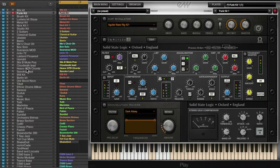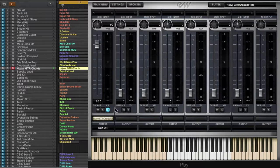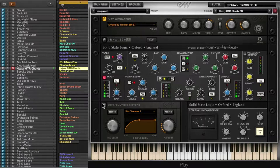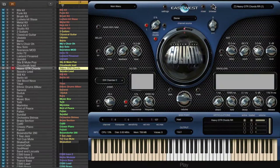All right, getting down here, I had these heavy guitar chords. So it's just pretty awesome. There's your long chords. And if you hit it softly, you get a chug. I'm laying on the reverb a little heavy. Great stuff. This comes from the Ministry of Rock series, which is pretty awesome for your heavy guitar sounds.